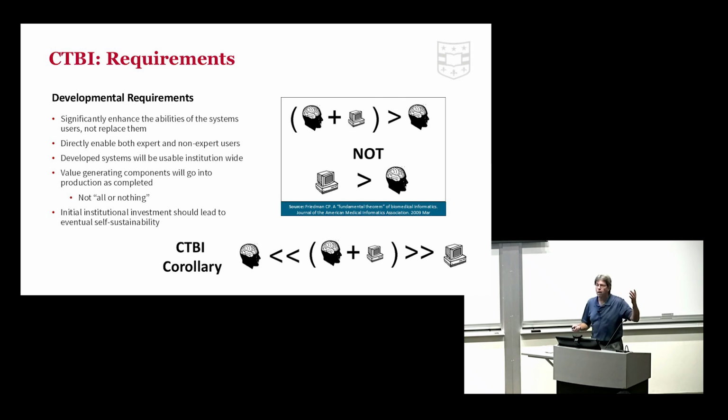So the requirements that we set out to do this. First, we need to significantly enhance the users, not replace them. That was our first intention. I borrowed this from Philip in one of his slide decks, this idea that the human plus the computer is greater than the human, not necessarily that the computer is greater than the human. I would say that we're actually targeting our corollary, which is the human plus the computer. We hope to be much greater than the human alone or the computer alone.